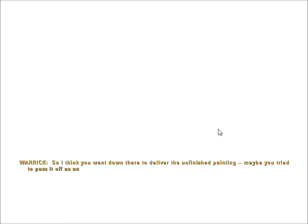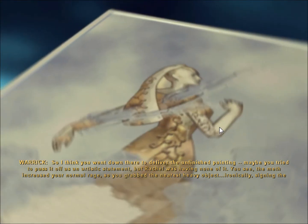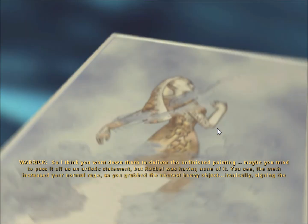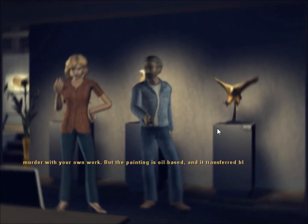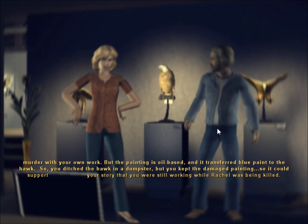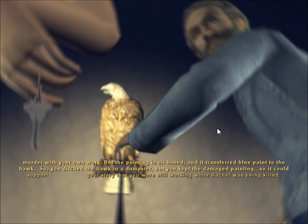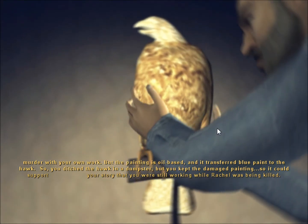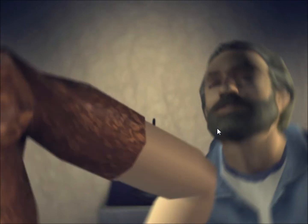So I think you went down there to deliver the unfinished painting. Maybe you tried to pass it off as an artistic statement, but Rachel was having none of it. You see, the meth increased your normal rage, so you grabbed the nearest heavy object, ironically signing the murder with your own work. But the painting is oil-based, and it transferred blue paint to the hawk. So you ditched the hawk in a dumpster, but you kept the damaged painting, so it could support your story that you were still working while Rachel was being killed.